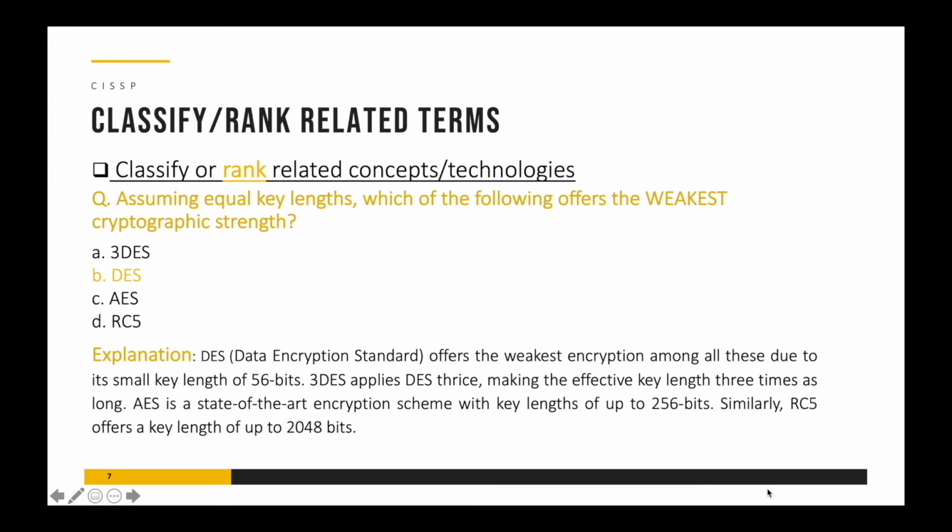AES, a state-of-the-art encryption scheme with key lengths up to 256 bits. And similarly, RC5 also uses variable key lengths of up to 2048 bits. So similarly, you can rank other related concepts as well. So for example, if you're studying media sanitization techniques, you should know which one is the weakest one, which is the strongest one, and so on. So always remember to take note of this in your books whenever you're studying interrelated concepts.